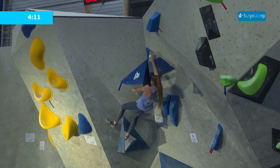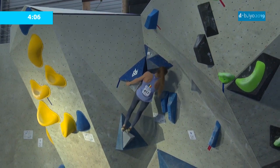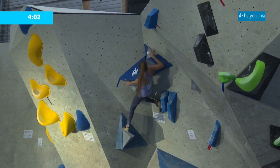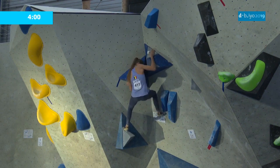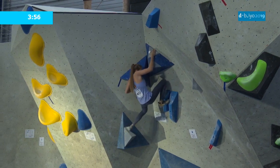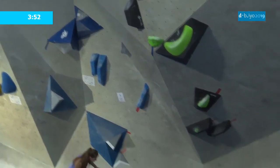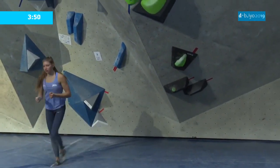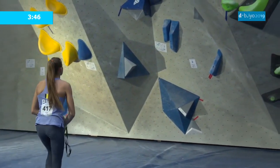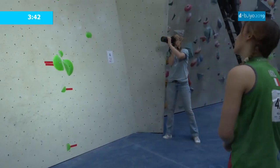Meanwhile, we can see boulder number 2. Pauline cruised through boulder number 1, so let's see what she makes of this. And she's using that obstacle as well. Meanwhile, just on the other side of the screen, you cannot see it, Ingrid stuck the jump in boulder number 3. She's making her way to the top. Maybe we can get the cameraman to show us.